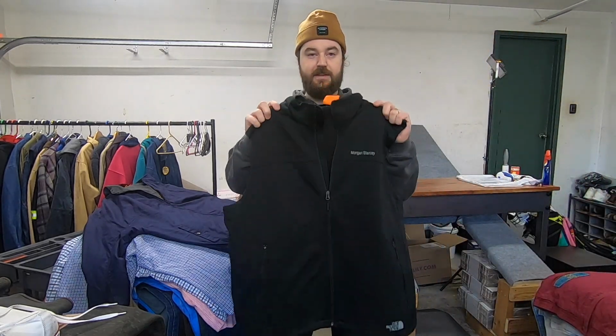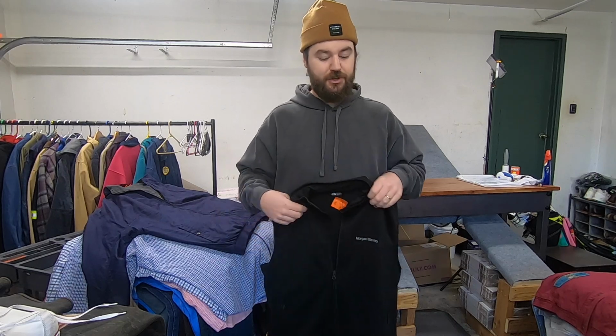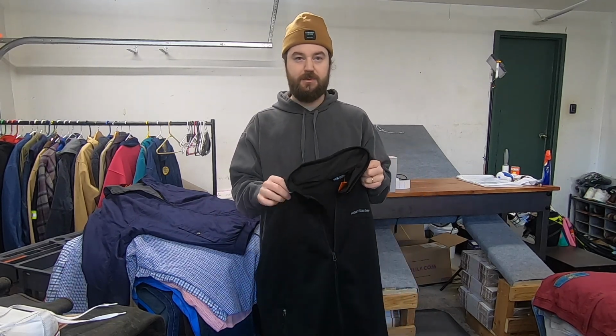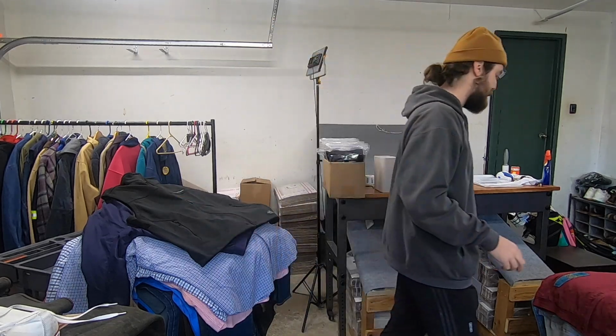Here we have a North Face vest. It is size 2XL, which is a great size. It does have this company logo on it, which will decrease the value, but I only paid $3 for it. In this nice soft shell material, to only pay $3 for this item in size 2XL, I'm sure that will still sell quick.